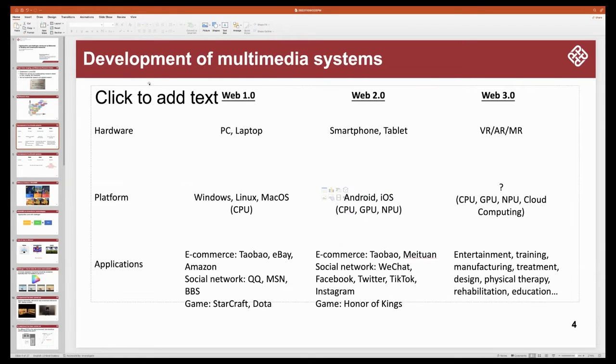If we talk about multimedia systems, we can consider the development of multimedia systems as coming from Web 1.0 to 2.0 and 3.0. If we look at the platforms or hardware we have been using in such a development, Web 1.0 is mainly about PCs or laptops. For these systems, we mainly use Windows, Linux, or even Mac OS, and use CPUs to drive and perform the calculations.